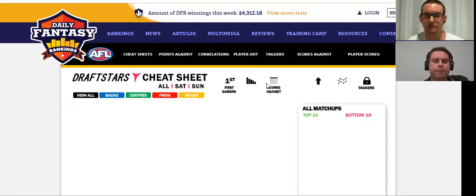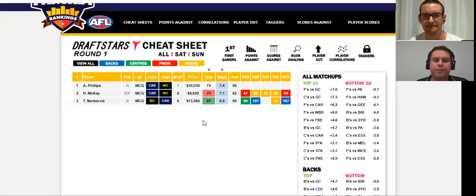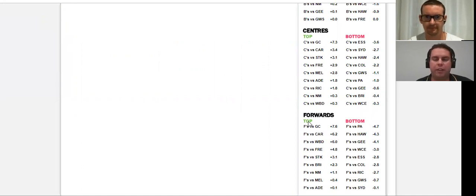Also talk us through the side bar here. It's called all matchups. We've got a top 10 ranking and a bottom 10. Tell me about this particular data here. Yes, that's a good reference when we're trying to find players that are really well suited, or alternatively ones we want to avoid. If you look there at the all matchups, the data is telling us that forwards versus the Gold Coast average 7 points higher than their usual average. Centres against Gold Coast, obviously a really good matchup too. Even the backs further down the list against Gold Coast. So we're really looking to target players playing the Gold Coast. It's easier for them to outperform their salaries. And as you scroll down, we go into the specific positions and you can get a quick guide there on who we want to be playing against and who we want to avoid playing. So that's a good reference.